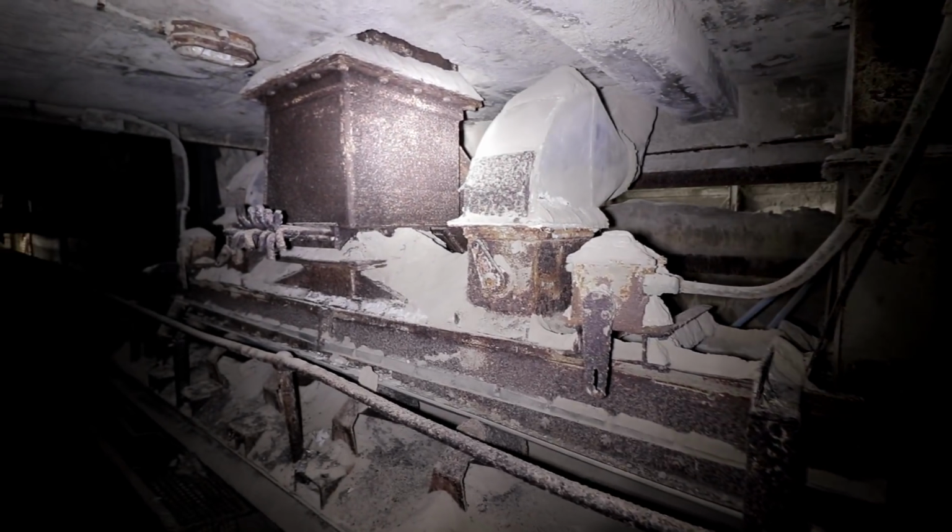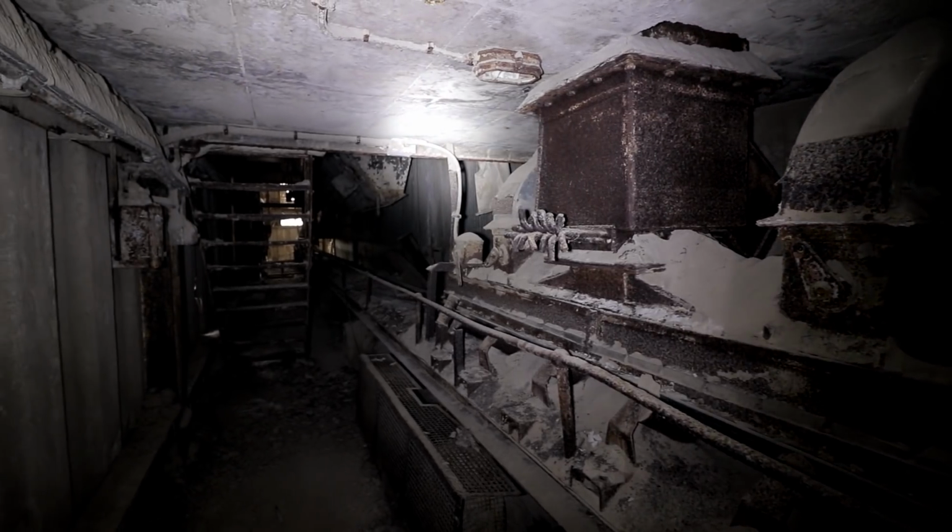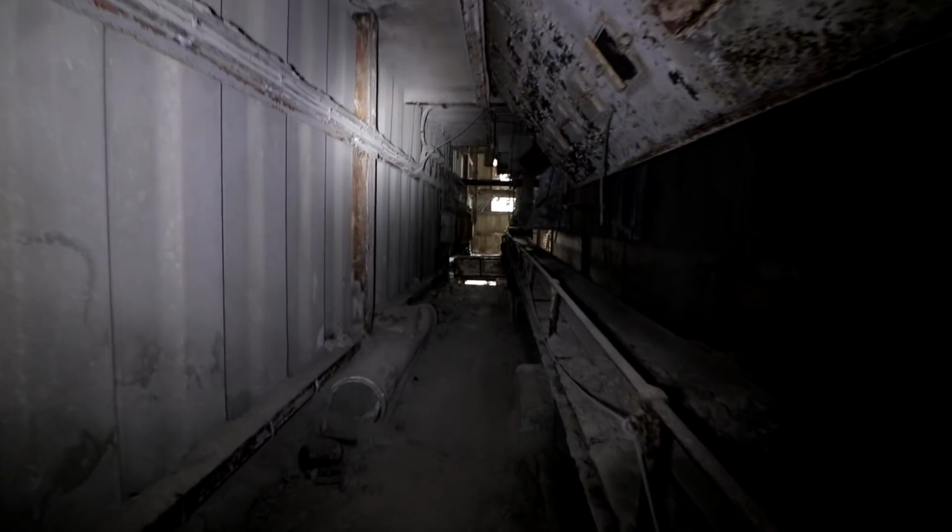Moving on from the colossal kiln hall, we progressed into other chambers of the building that would house storage and the cement mill, where the process would finish.